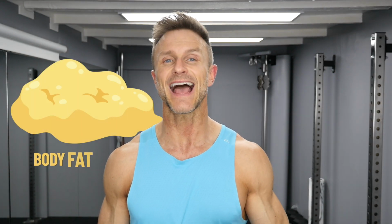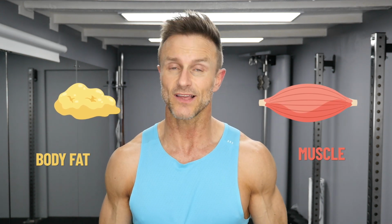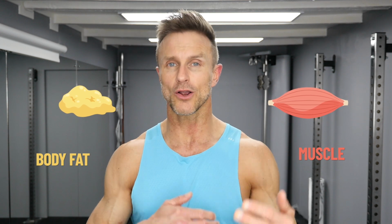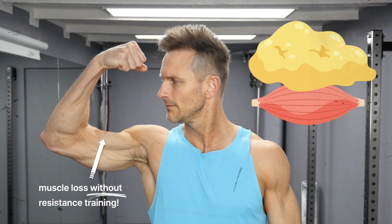Now, what else makes resistance training especially suitable for losing body fat is that as your body does lose body fat, it is going to tap into any energy source it can find. And not only is body fat a source of energy, so is muscle. So now, as you are creating that calorie deficit, you want to ensure that you're not only losing body fat, but you are maintaining your muscle as you lose that body fat. And the best way to do that, bar none, is to resistance train.